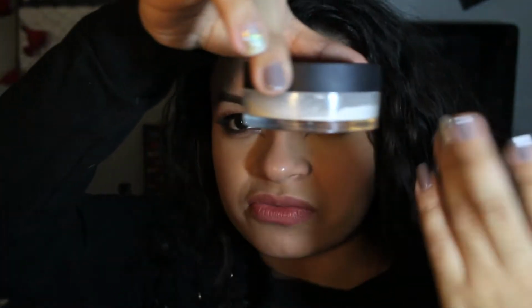Since I spoke about foundations already, I want to talk about my favorite setting powder. It is the NARS Translucent Crystal Light Reflecting Setting Powder. It's just this regular white translucent powder. It looks like this when you open it. It does have the little holes inside, and it's just a basic setting powder, but I feel like this one gives me the most flawless finish ever, and it's not heavy. That's what I really like, because a lot of setting powders can tend to be really heavy and make you look super cake face, and this doesn't do that.